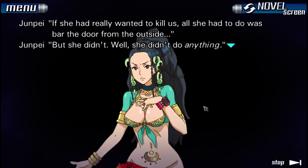I mean, what would Lotus really gain from locking us in? Like, assuming that she did close the door in order to gain something out of this, what would she get out of this? Think about it this way. So, what do you have in mind? And also, I'm gonna go grab a bite of this granola bar I have.